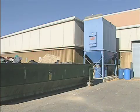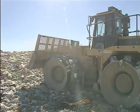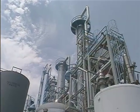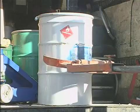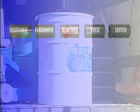Every business produces waste. Any solid, liquid, or contained gaseous material that must be recycled or disposed of in a landfill, by incineration, or other means is considered waste. Some waste, however, requires special handling because of its potential for harming our health or the environment. A waste is considered hazardous if it exhibits one or more of these characteristics.